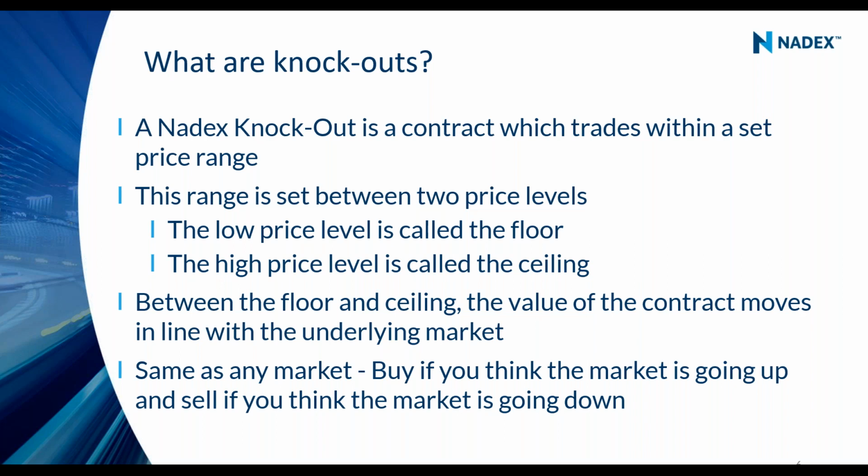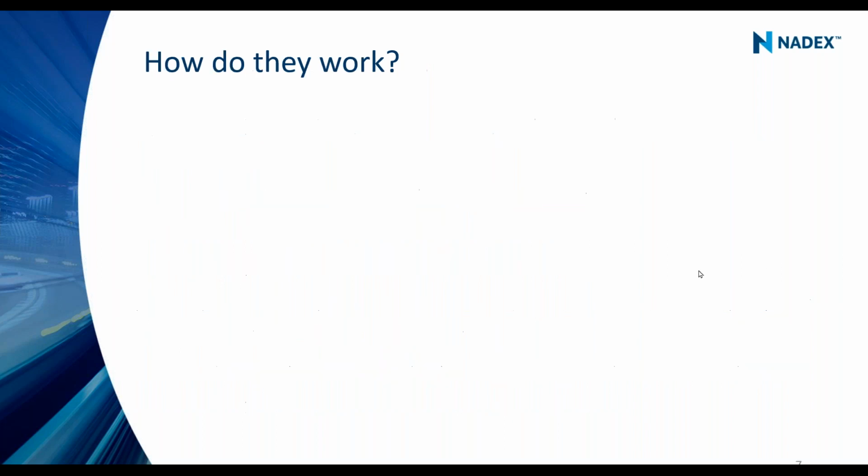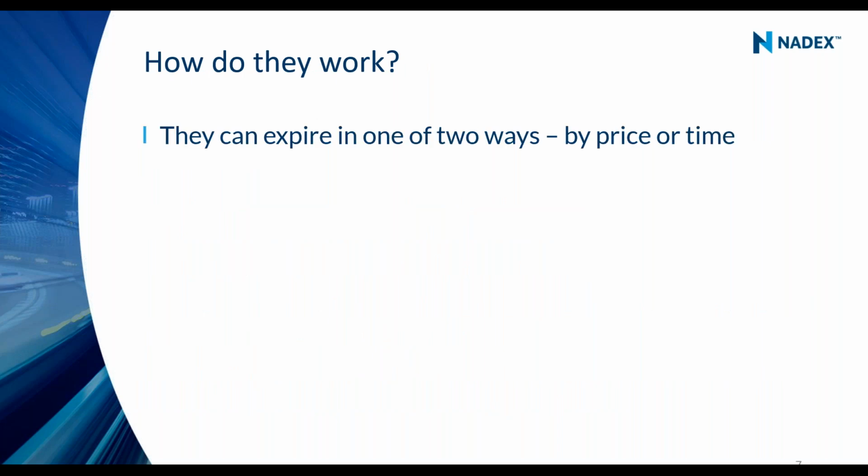Now, without owning it, I can still take a bearish or negative view on the NASDAQ. If I thought the NASDAQ index were going to go lower, I could simply sell a knockout, and you would have a short position in the knockout. If the NASDAQ index were to go lower and you sold one, you would profit. If it went higher, you would lose. So that's a knockout. You're trading the price of the underlying market, and you can go long or you can go short.